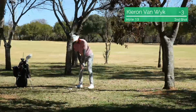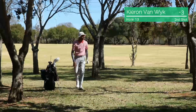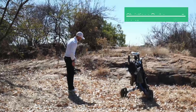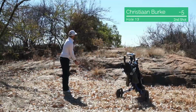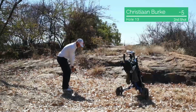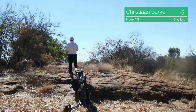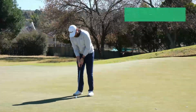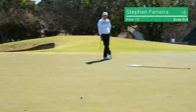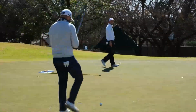Kieran in the right trees on hole 13. Not much he can do here. He was able to hit a fantastic shot into the front left part of the green though. He saw something at least. Christian Burke also getting away with his tee shot here, hitting a big block, but has a nice gap. He manages to hit that to the back left part of the green. Not a bad shot for a guy that couldn't see the flag. Steven Ferreira for his birdie on the 13th. Just slides by. Hard luck, Steven.